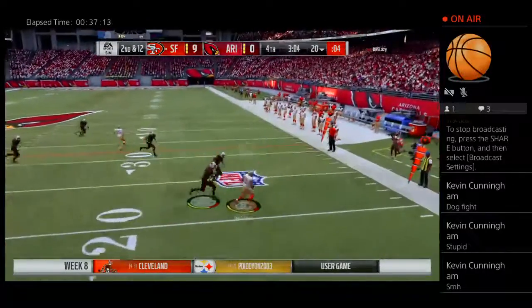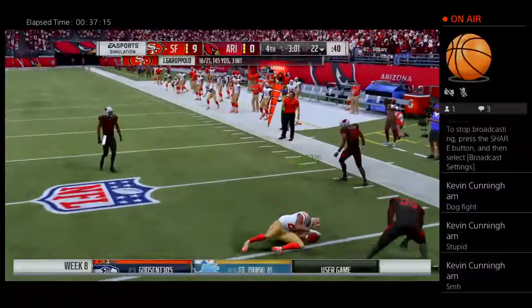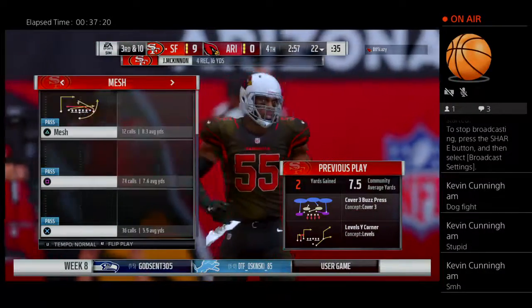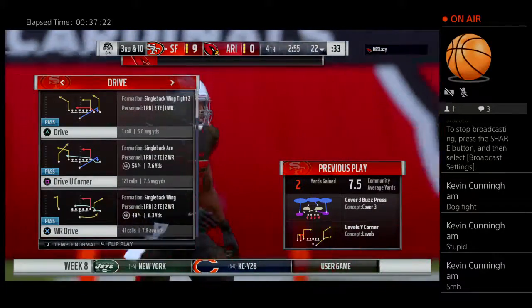Garoppolo to throw on second down. A dump down to McKinnon. And they'll bring him down here up at about the 22-yard line. It'll be a 2-yard gain, and that's going to make it 3rd down and 10.